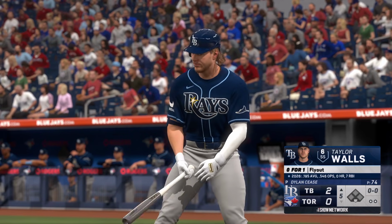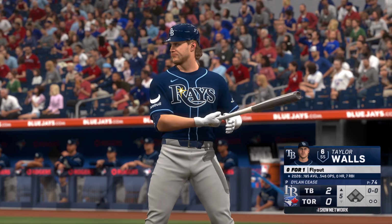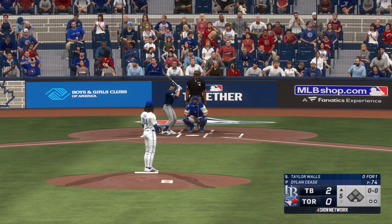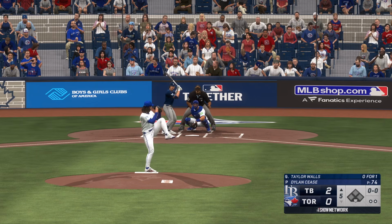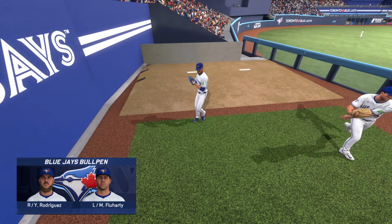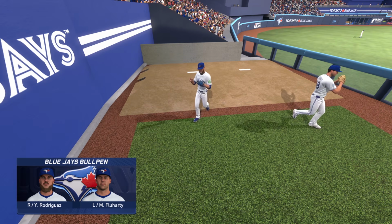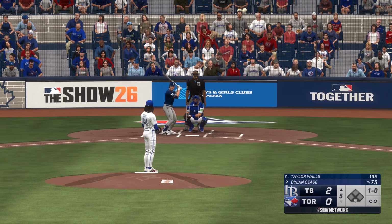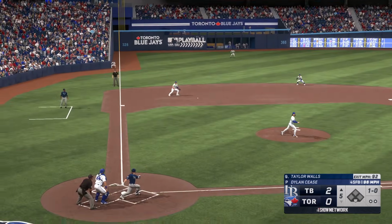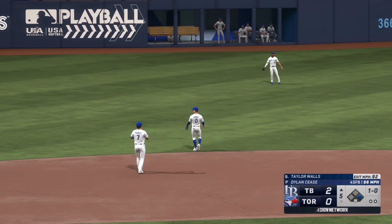Back here at Rogers Center and stepping in for the Rays, Taylor Walls. Nasty backdoor slider. There's really nothing you can do with that if you swing at it. So that's a good take by him. Movement in the Blue Jays bullpen. Yariel Rodriguez, the hard-throwing righty, is up and loosening. Fluhart warming up as well. Laced into left. That's a base hit. So a runner aboard to start the inning.